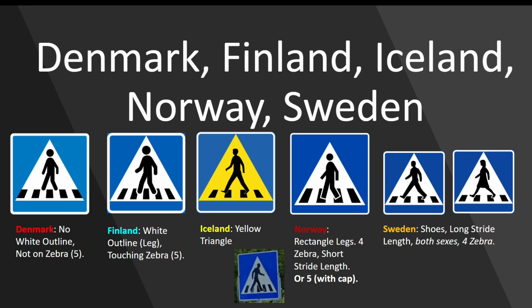So if you see 5 zebras with a hat and you're in some Nordic country or in Scandinavia, it can only be Norway. And the 4 zebras is either Norway or Sweden, but for Norway, they have the square feet, and this can be found mostly in the south, but can be found throughout Norway. And for Sweden, they have much longer stride length, they have both sexes, and they also have shoes on. I haven't mentioned Faroes here, but Faroes can have an identical pedestrian crossing sign to Denmark, but they also have a pedestrian sign with 6 zebras.